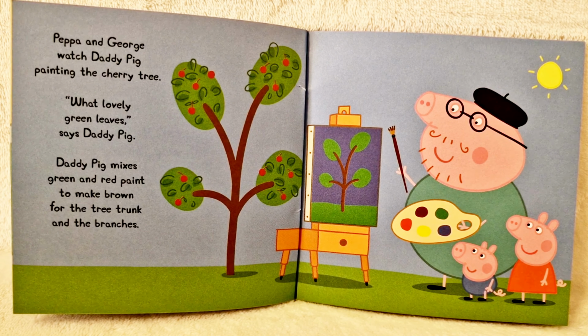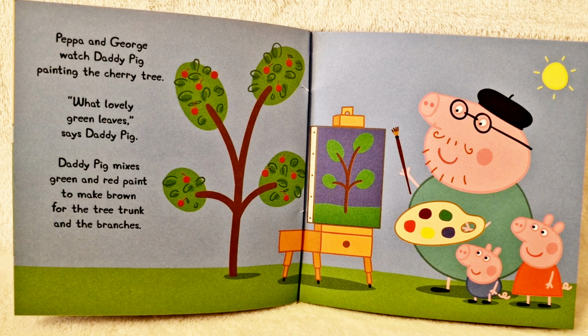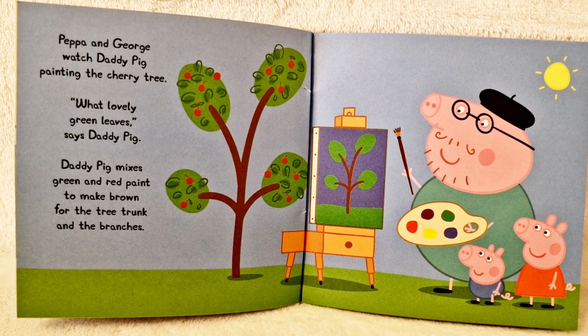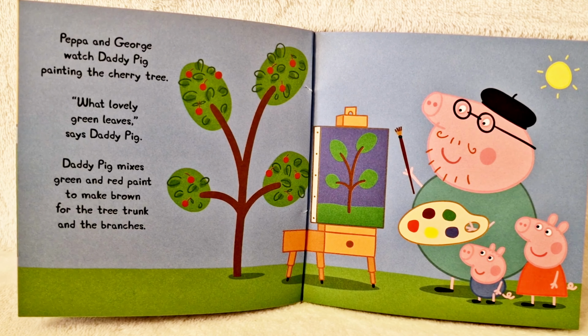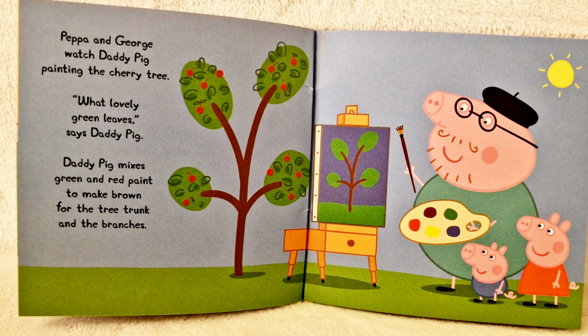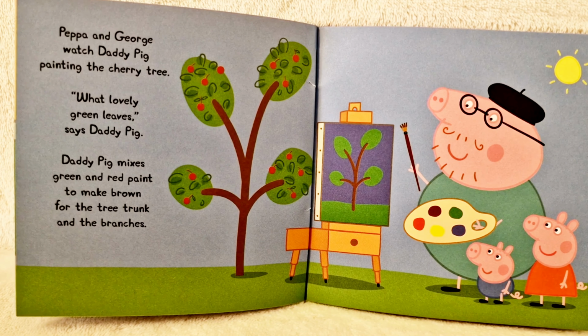Peppa and George watch Daddy Pig painting the cherry tree. What lovely green leaves, says Daddy Pig. Daddy Pig mixes green and red paint to make brown for the tree trunk and the branches.